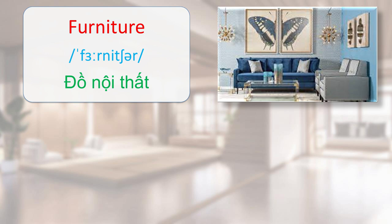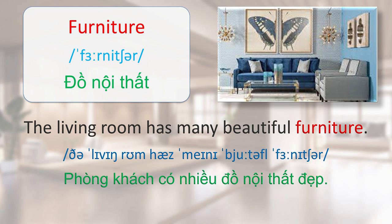Furniture. Đồ nội thất. Furniture. The living room has many beautiful furniture. Phòng khách có nhiều đồ nội thất đẹp. The living room has many beautiful furniture.